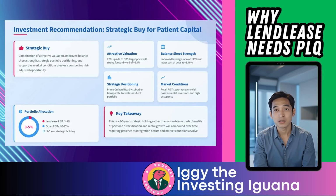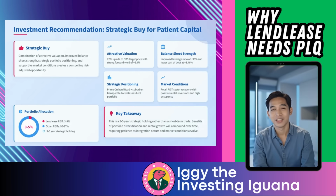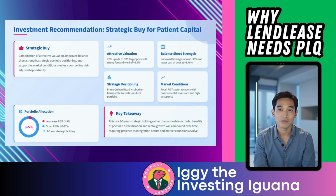Investment recommendation, strategic buy for patient capital. So should you buy, hold, or sell? Here's my honest take. If the thesis plays out, full control of PLQ, steady reversions, moderated funding costs, then a buy makes sense for patient investors with a 3 to 5 year view. The valuation discount offers a buffer, and the forward yield pays while you wait. If risk tolerance is lower, size it modestly. Think 3 to 5% of a broader S-REIT basket.